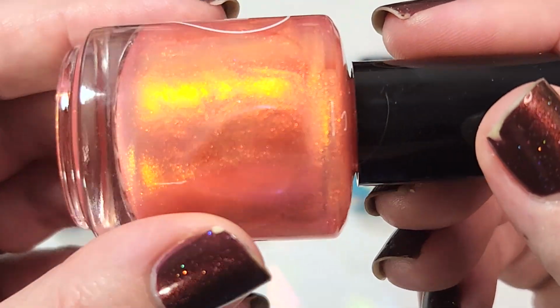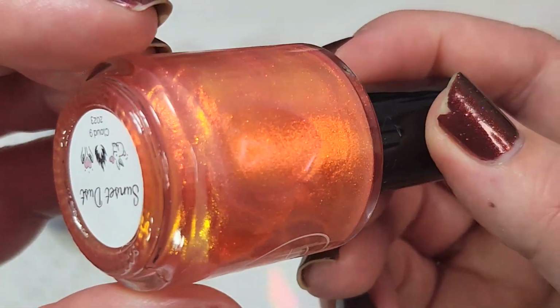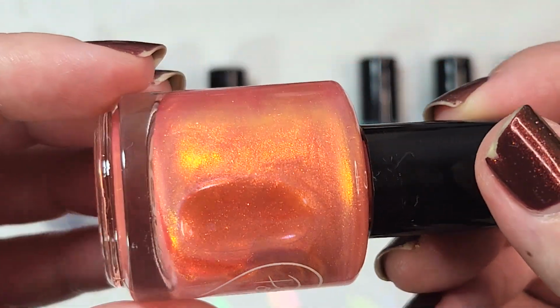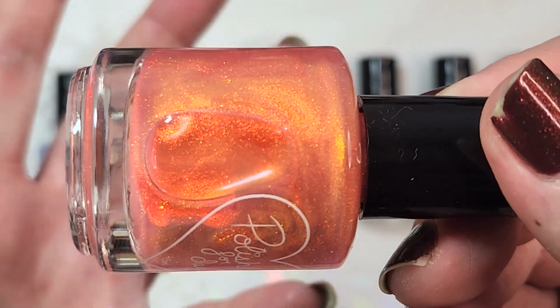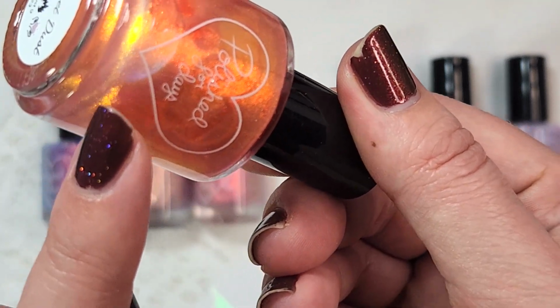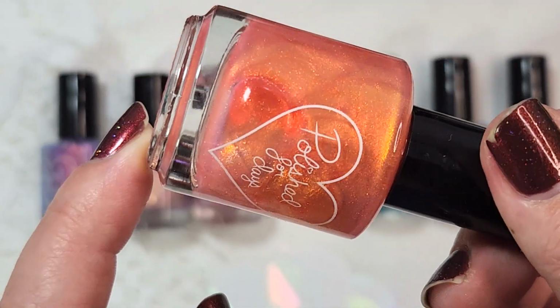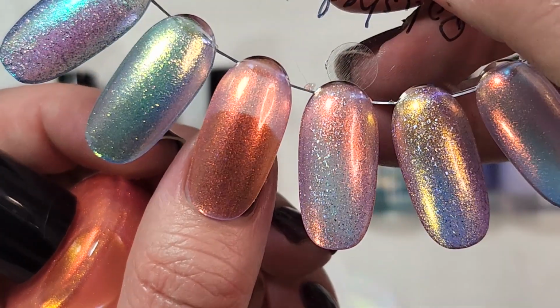And then you have this amazing glow in there. I'm seeing all of the different warm colors from orange to red to gold. Again, the kind of gold in here is definitely a rich, warm leaning gold. There might be a little bit of a brighter gold at certain angles and a little bit of green there as well. So here is Sunset Dust in 2 coats with a glossy top coat.